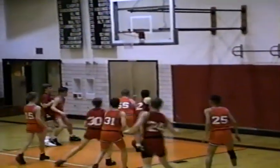24 pops the shot from outside. No good. Rebound in there to Sims as he battles for it. And they're going to say it was tied up.